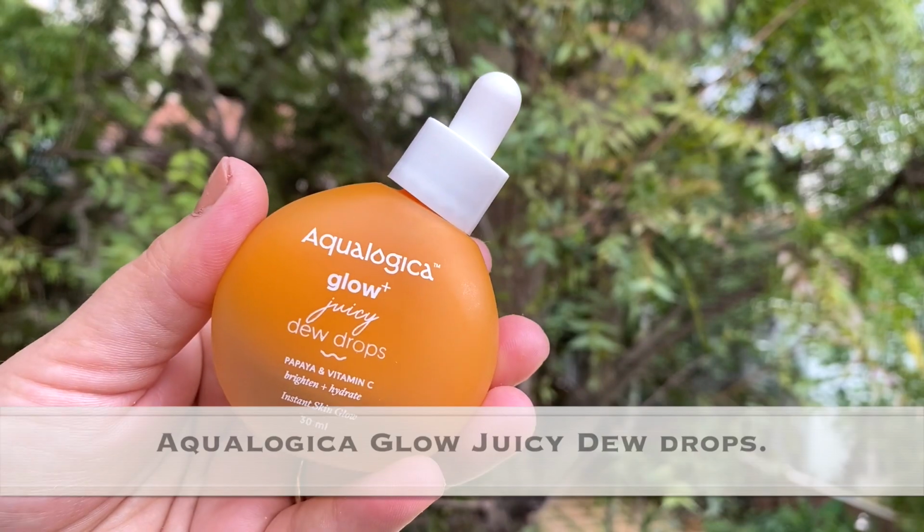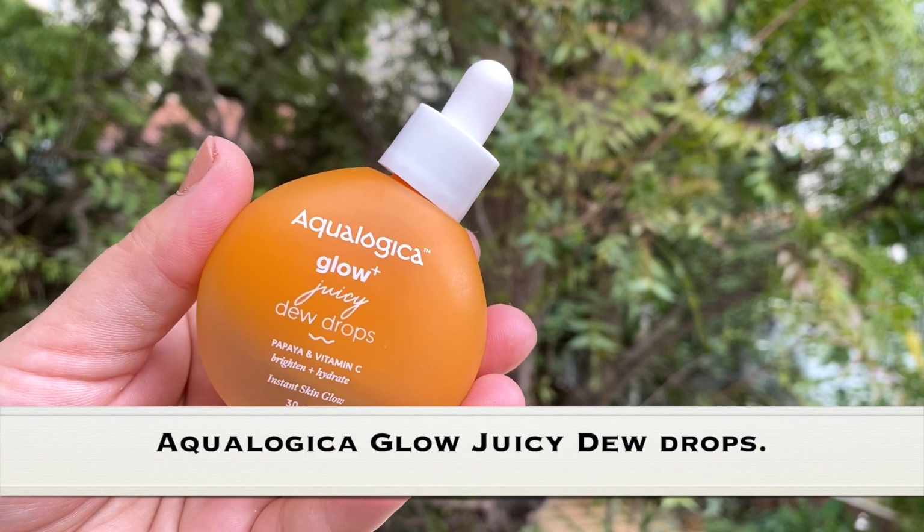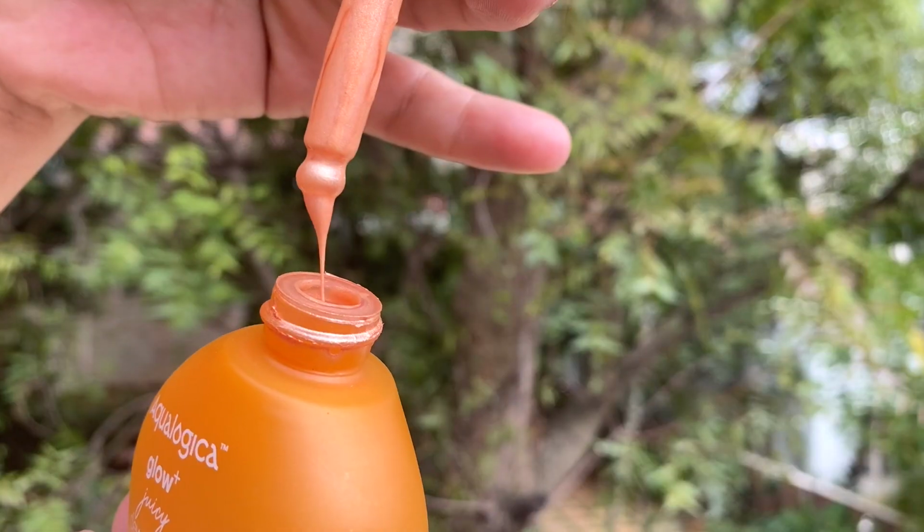So I have this bomb product here with me, which is from the brand Aqualogica. It is their Glow Juicy Dew Drops, and when you apply them, let me just share with you, let me open up the box. I always keep it sambhal ke because I love the packaging that they have. It's very pretty. Ouch. Sambhal ke. And it is something to be applied as a last step in your skincare before makeup, or you can just apply it on its own and leave it like that, because you will see when I apply it that it just gives you that instant glow.